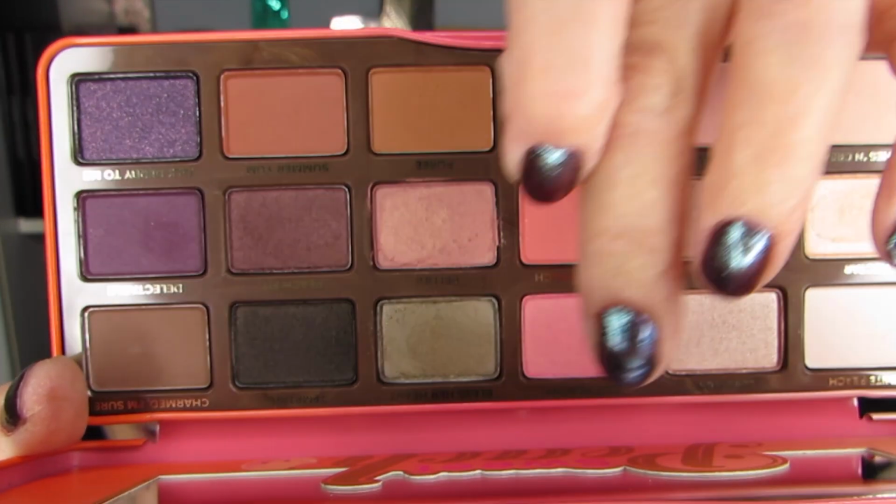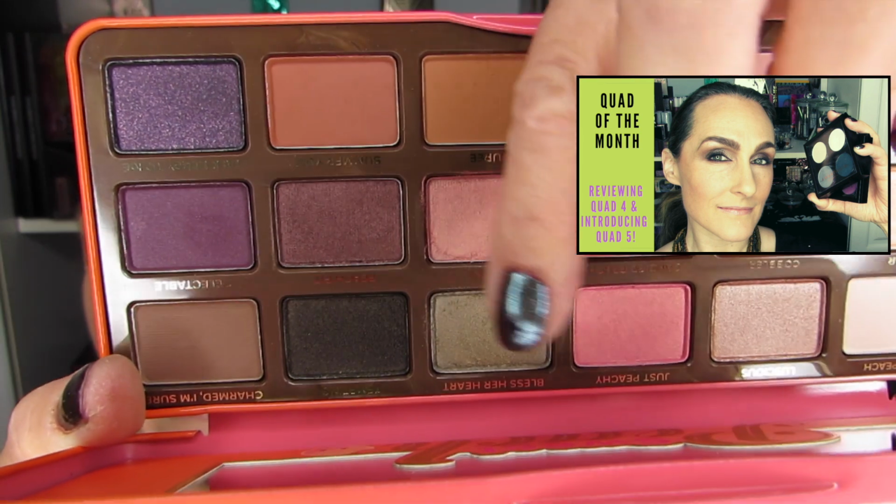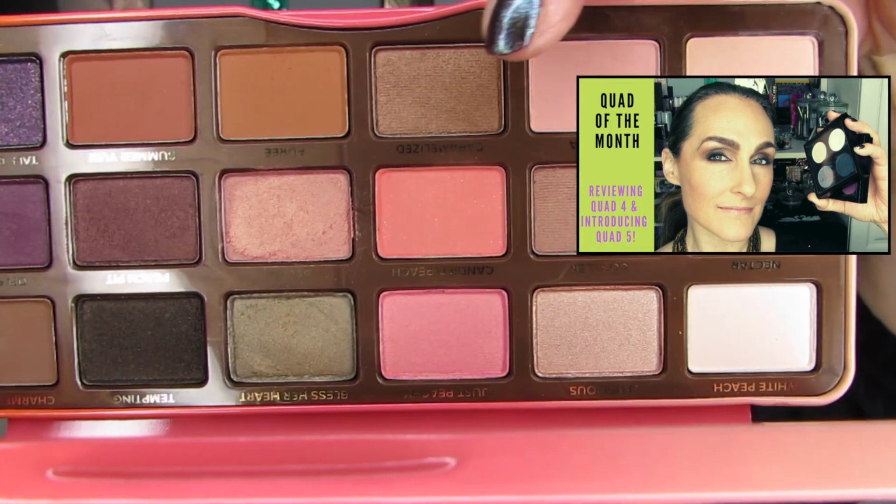I really like this quadrant. Actually, this quadrant looks very much like my new quad of the month. If you want to see the latest video for this series, it's going to be right there. It really looks like quad of the month. It's crazy. Okay, so this set right here for sure.